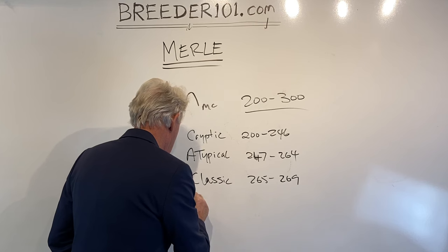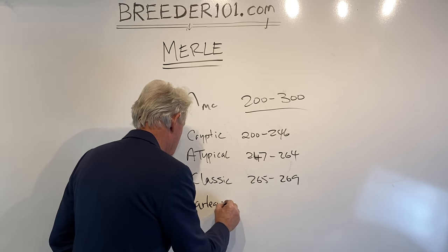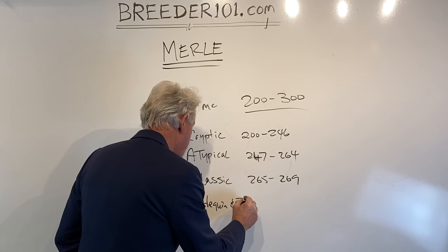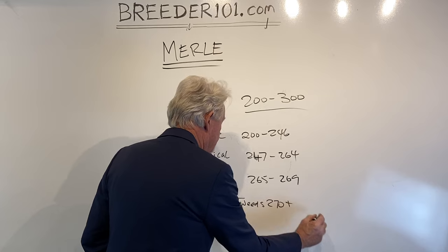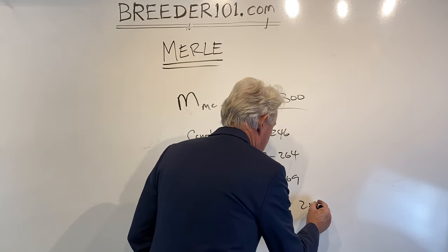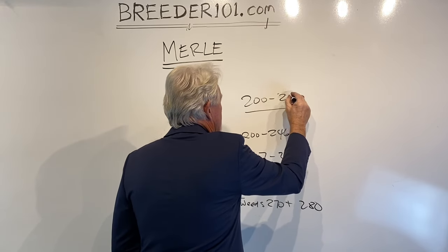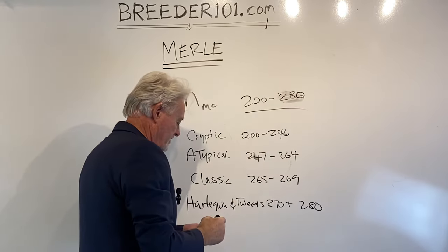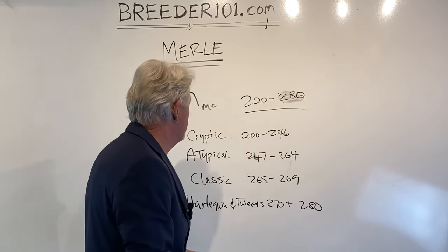And then you have the Harlequins, and we'll talk more about these in a moment, Harlequins and Tweeds, and those are 270 and above. And they don't go much above that. I think 280 is the bottom of the chart on this. I think the range is typically not 300, it's more like 280. I don't think they ever get above that. Again, I've never seen one above that. It doesn't mean that they couldn't happen.